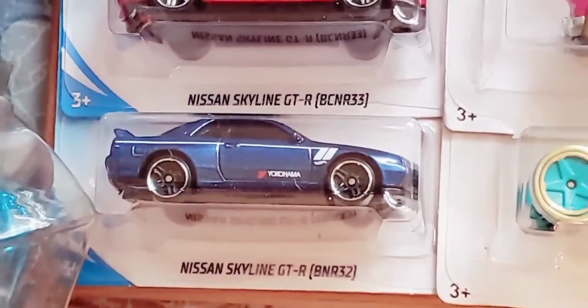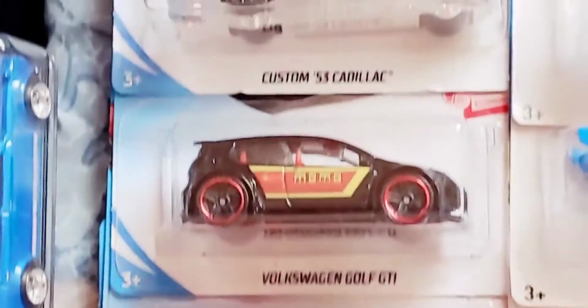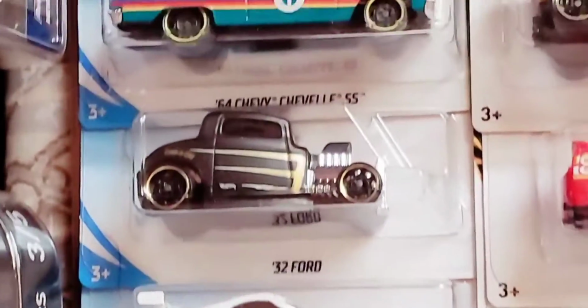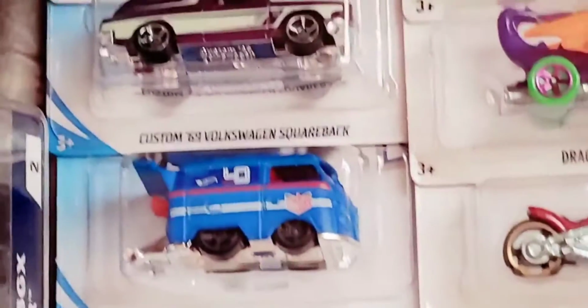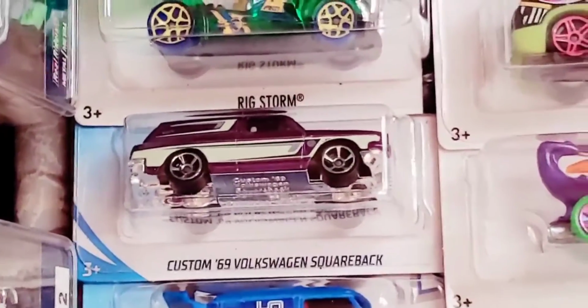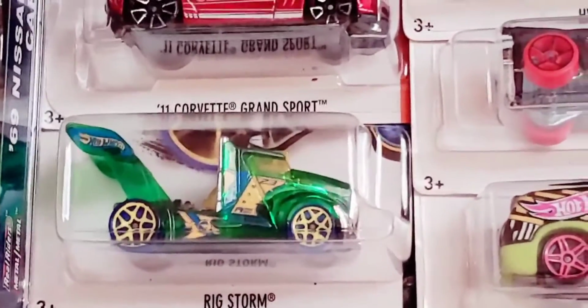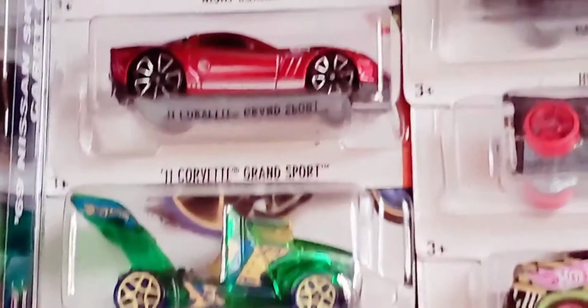Start in the bottom left corner of the display. These cars here are the last of the main lines from 2019. And the last mainline car is right here, the Custom Volkswagen Squareback. The car above it, the Rig Storm, begins the regular treasure hunts. And this Rig Storm, I believe, is from 2016, where the regular treasure hunts in my other room left off.